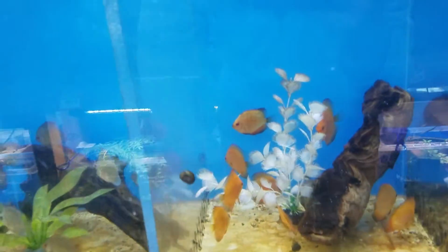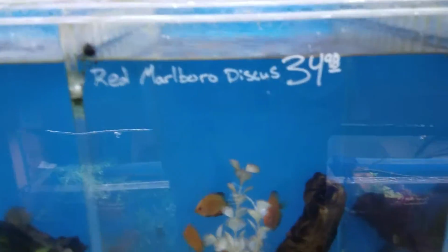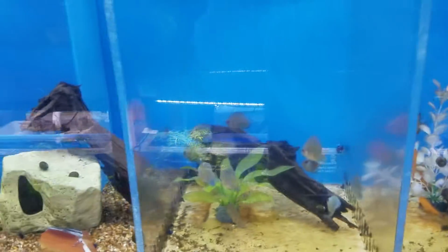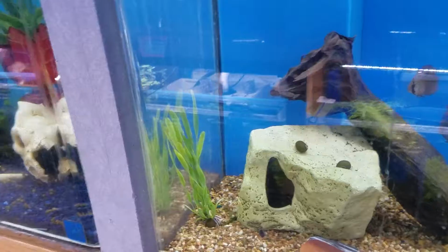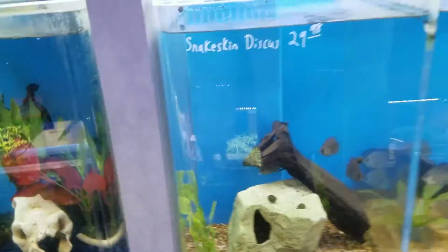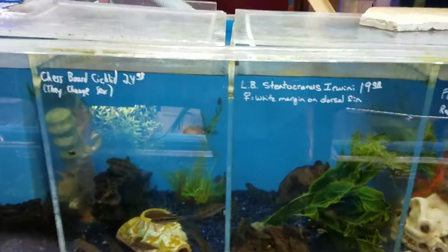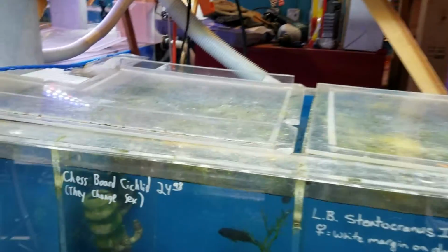We've got Marlboro discus at a great price. They're real young, which is great. They'll adapt to your water. Blue diamond discus, same great price. Snakeskin discus, even better price. So very good stuff around here, and it's always changing. I just recommend this shop.